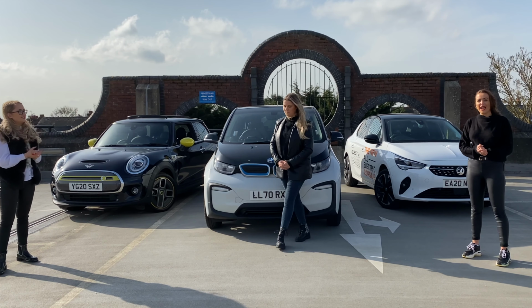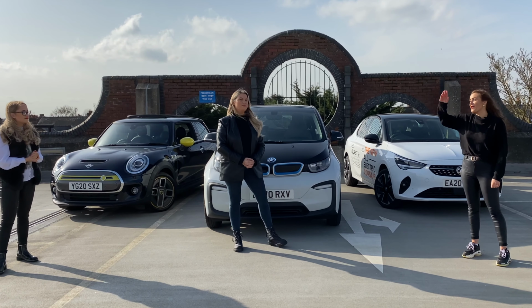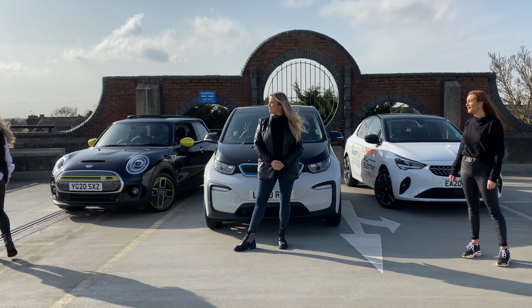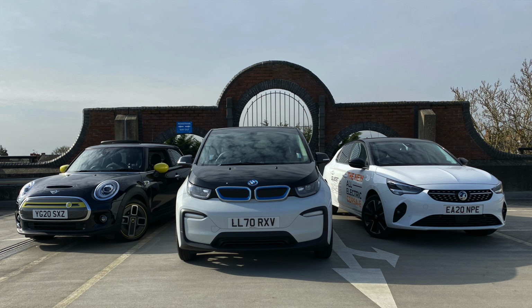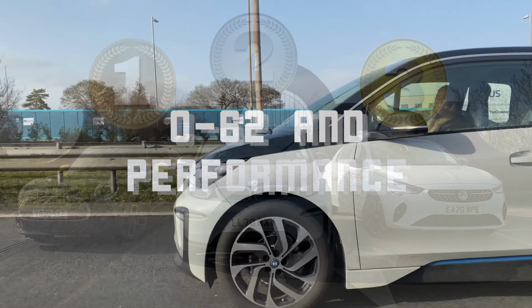But if you need that range, which is what we're basing this on, then it's got to be the Vauxhall Corsa, the i3 and the Mini. Value for money will all depend on what you deem as important, but we've put the Corsa in the top spot gaining 3 points, and the i3 in second with 2, and the Mini in last place with just 1. Last of all, let's look at performance.